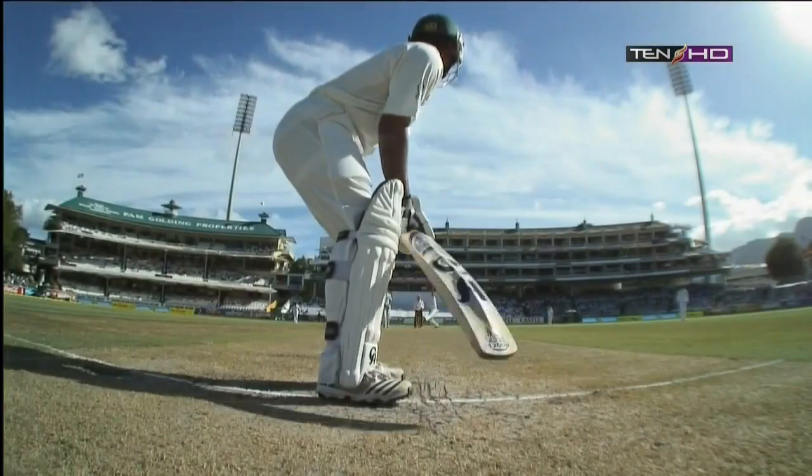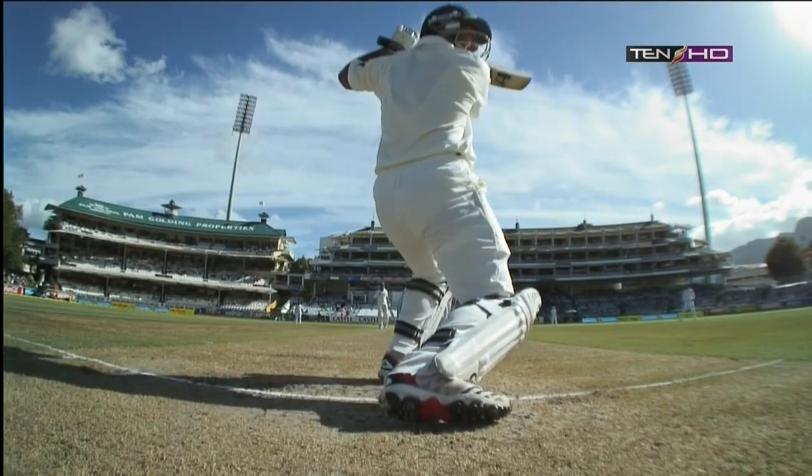Sort of bounce that the Pakistan batsmen are used to. That ball didn't bounce much at all.